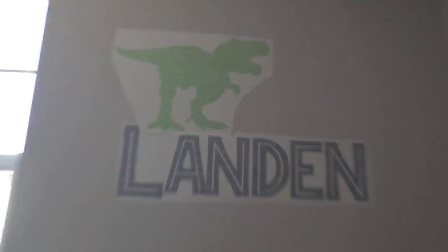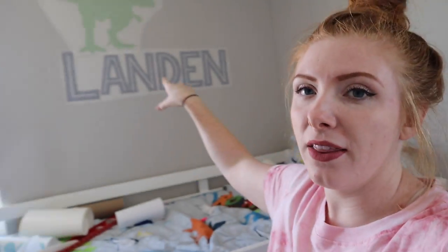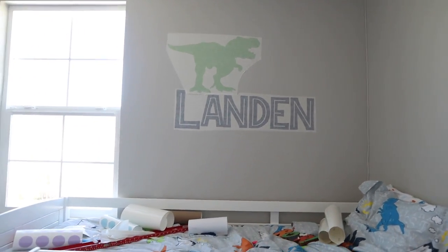Decal number one done. Apparently you have to leave the outside sticker of it on for 48 hours before you can peel it off. That's what the instructions say, and I don't want to screw it up. So we're gonna wait to peel that off. It's gonna look a little weird until we peel it off in 2 days from now. But you can kind of get an idea of what it's gonna look like right there. Now on to Miss Addie's side.